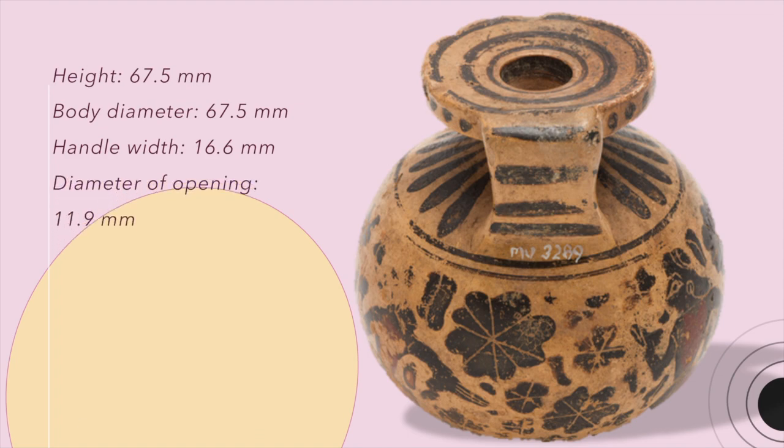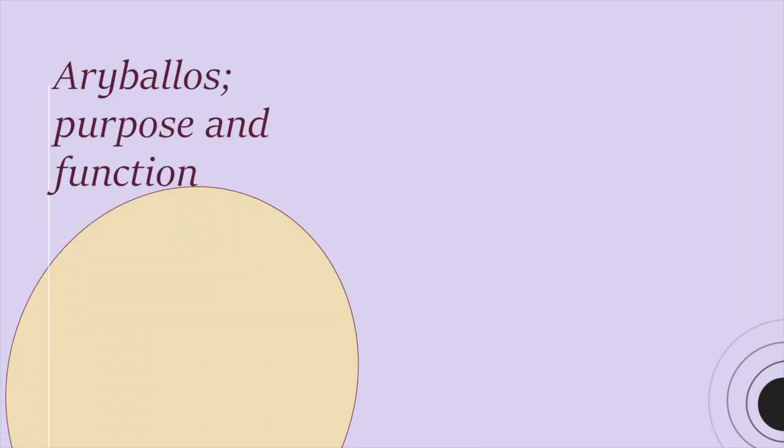This is an extremely small vessel and would not hold much. Its handle is just 16.6 millimeters wide, much too small to function as a true handle. The opening is only 11.9 millimeters wide, so the liquid held inside would be dispensed in small quantities. These features are all key to the purpose of the Aryballos, which was the holding and dispensing of perfumed oils. This explains its petite size, as perfumed oil was a more expensive commodity and sold in smaller quantities.